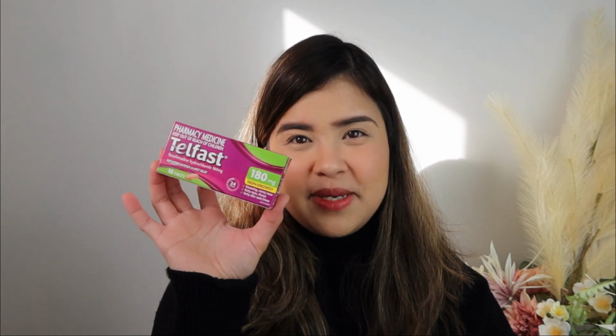Next is the reason why I dropped by Chemist Warehouse. I got the Telfast Fexofenadine Hydrochloride. This is fast-acting hay fever allergy relief, so an antihistamine, non-drowsy. And then I also got this Derm Aid hydrocortisone cream, 1%. This is a steroid for my skin, eczema or my skin asthma. So I got that one.